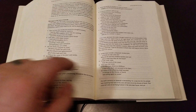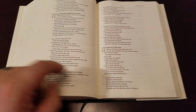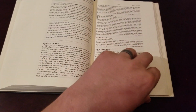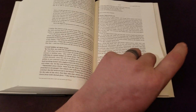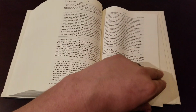I want to get toward the back and show you these indexes and reading plans. Just really good stuff. I wish I could make this 25 minutes long to talk about all of the notes from Greg Gilbert, but let's get to the back and we'll finish her up.